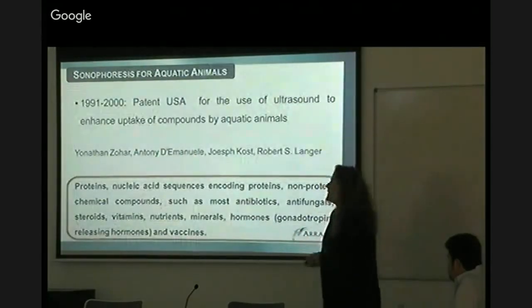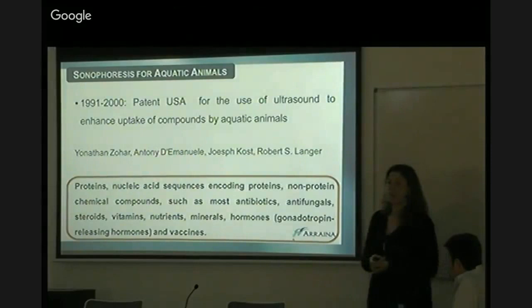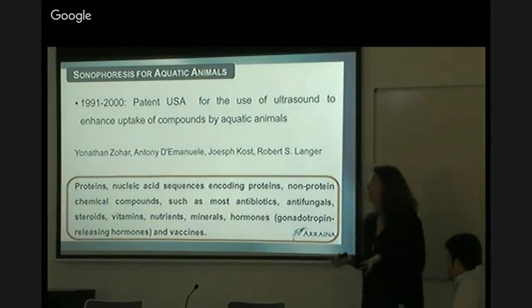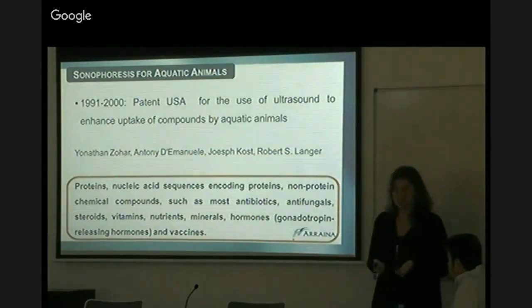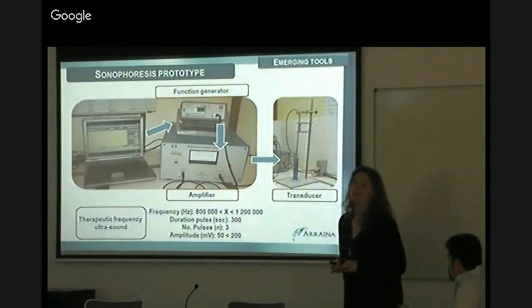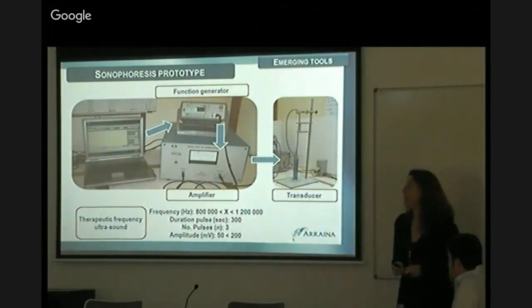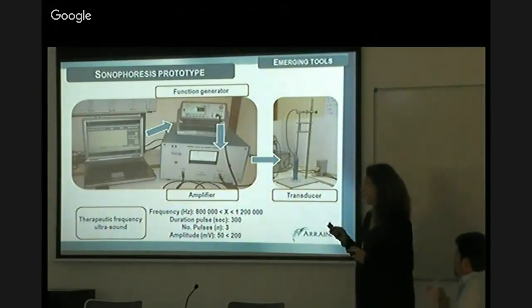Xenophoresis appeared in the 90s. At the time, it was said that it could enhance the uptake of several nutrients and compounds inside the fish. Meanwhile, from what we know, they never developed the patent, and the patent was lost. So we decided, inside work package 2 in the ARRAINA project, to develop our own xenophoresis system.